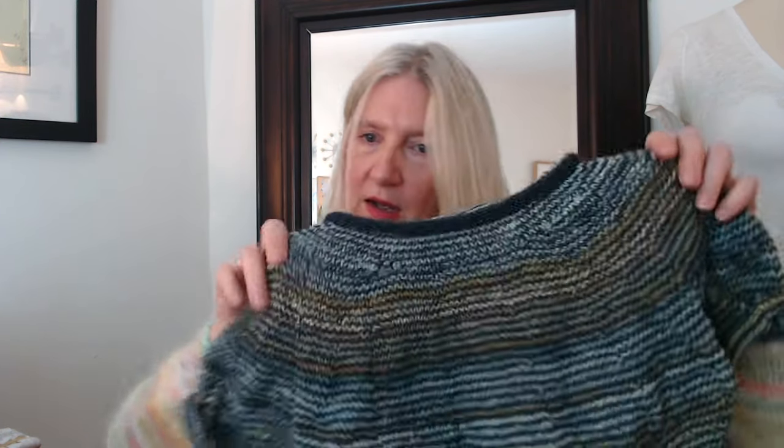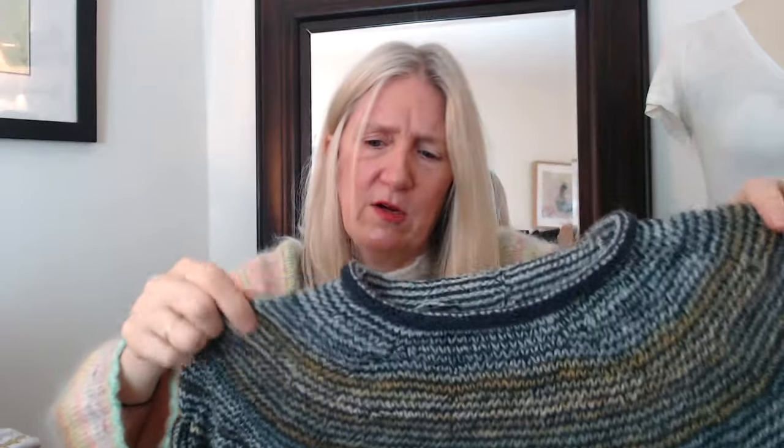I like it. I guess I am less motivated to work on this. It'll get done. I'm not sure it'll be done before the end of the year, but it'll get done. I have been, as usual for December, sidetracked by gift knitting, some of which you've seen already or will see.